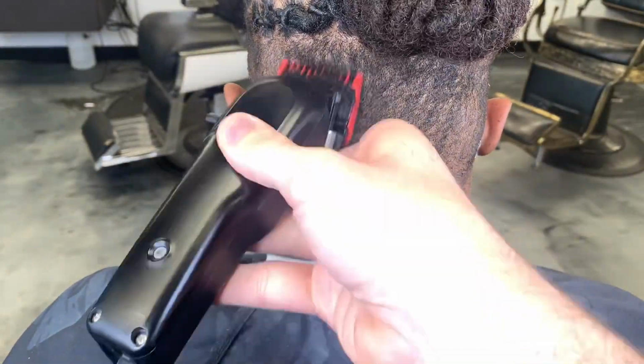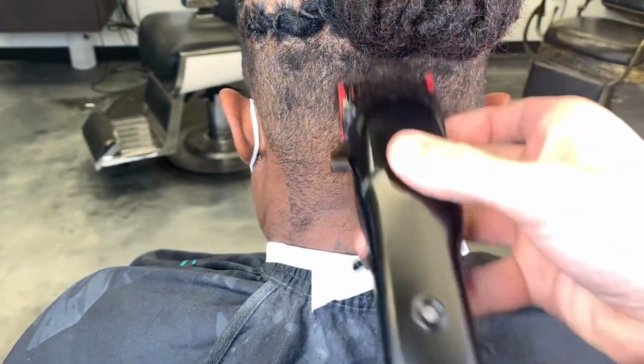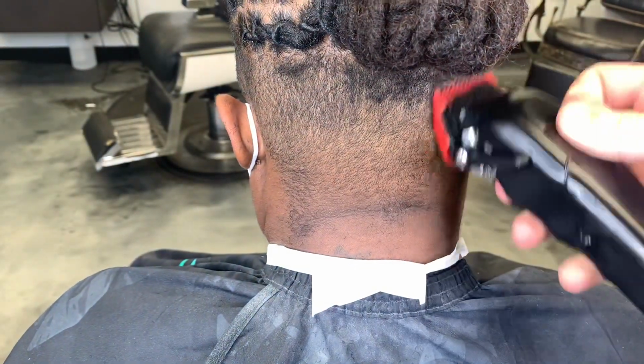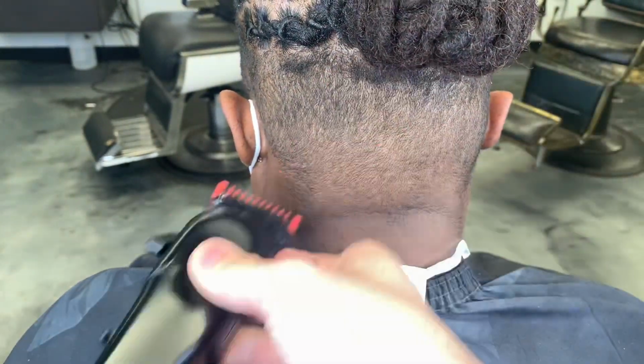We're going really, really close up to her locks, right? Really, really close to her locks. We're going to clear out this back panel. Now, sometimes this area can be a little bit hard.